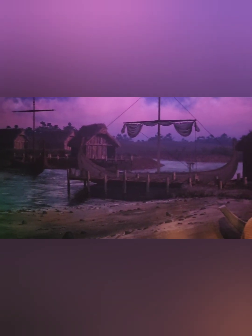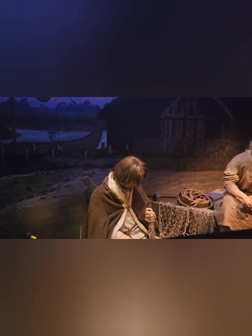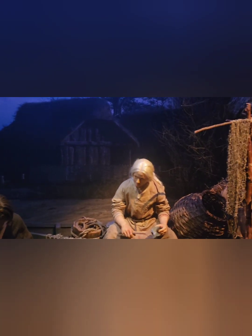Have a look at the man gutting the fish. His face has been reconstructed based on a skull that was found in JORVIK. Later on in your visit, you'll see real faces like this.